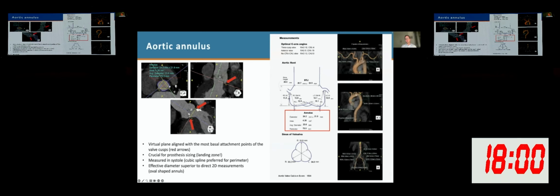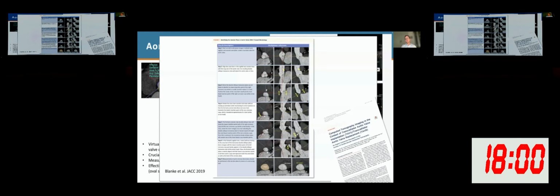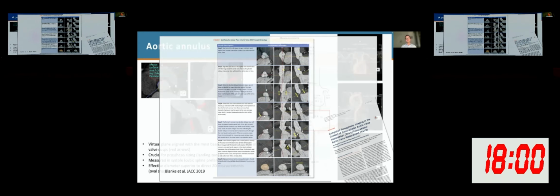If somebody is interested in how to angle the annulus plane, there is a nice step-by-step description in the current guidelines, which guides you through the MPR process, how to get all the measurements, and also shows you how to measure the area, the perimeter, and the maximum and minimum diameters.